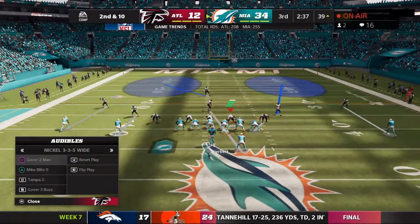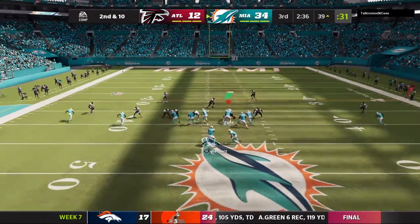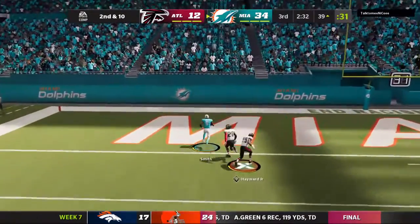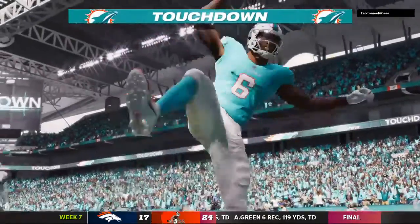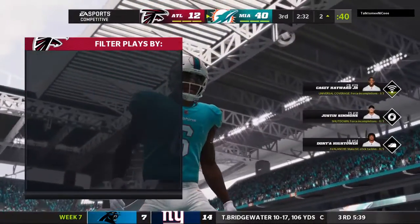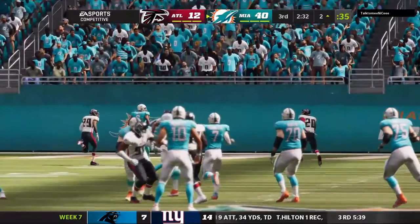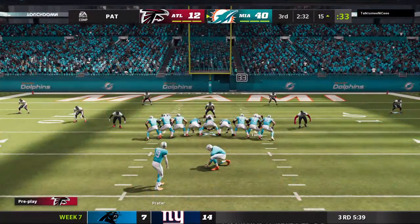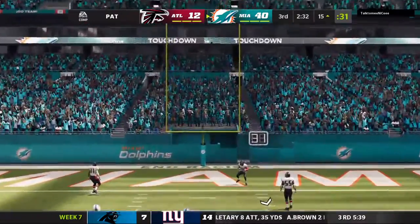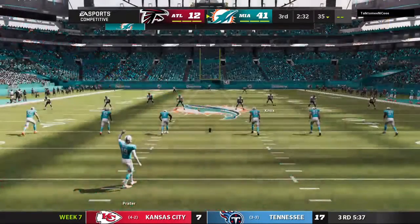Here's 2nd and 10. They'll fake the handoff. Now Herbert airing it out deep for Smith. And that is caught. Touchdown, Miami. Devontae Smith, his 5th touchdown now on the year. And thanks to the interception, the Dolphins offense cashes in with 6. Now Prater to add the PAT. And he's been a busy man, 5 for 5 now as he knocks another one through to extend the lead.